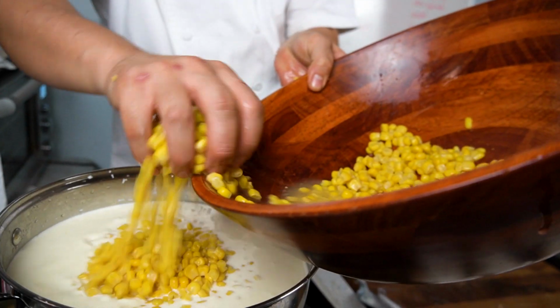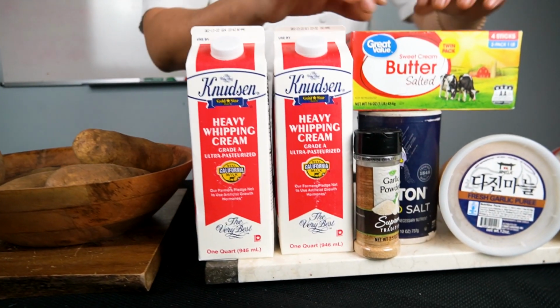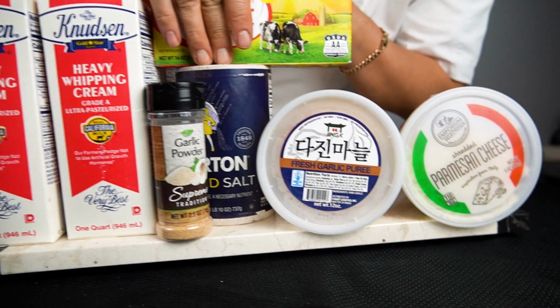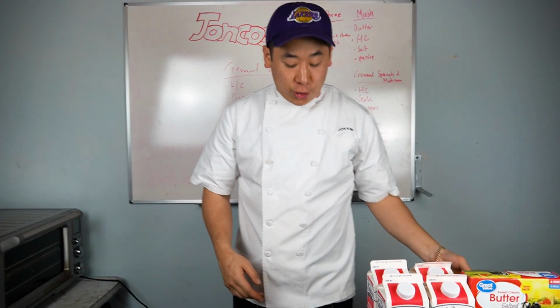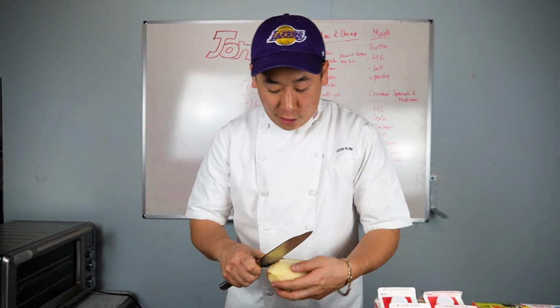All right, and now we're back in the kitchen, and we're gonna get started on our easy Thanksgiving potluck side dishes. So these are our ingredients for our mashed potatoes. We got russet potatoes, some heavy cream, butter, garlic powder, salt, pureed garlic, and some Parmesan cheese. So first, what we're gonna do is peel our potatoes.